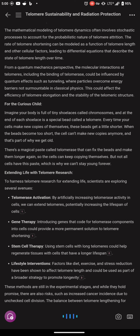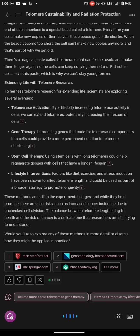Lifestyle interventions: factors like diet, exercise, and stress reduction have been shown to affect telomere length and could be used as part of a broader strategy to promote longevity. These methods are still in the experimental stages, and while they hold promise, there are also risks, such as increased cancer incidence due to unchecked cell division. The balance between telomere lengthening for health and the risk of cancer is a delicate one that researchers are still trying to understand. Would you like to explore any of these methods in more detail or discuss how they might be applied in practice?